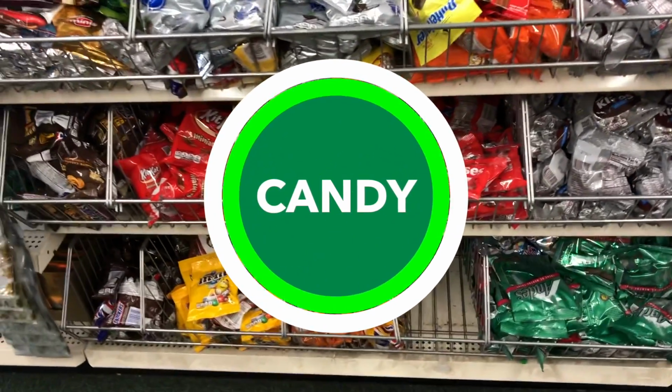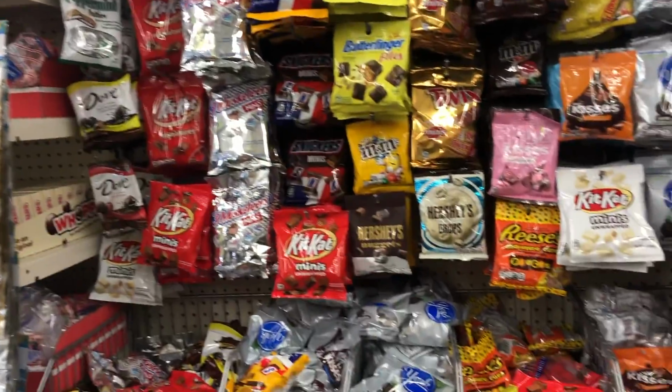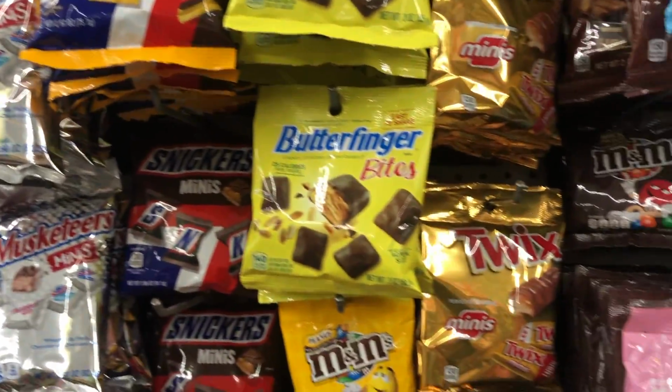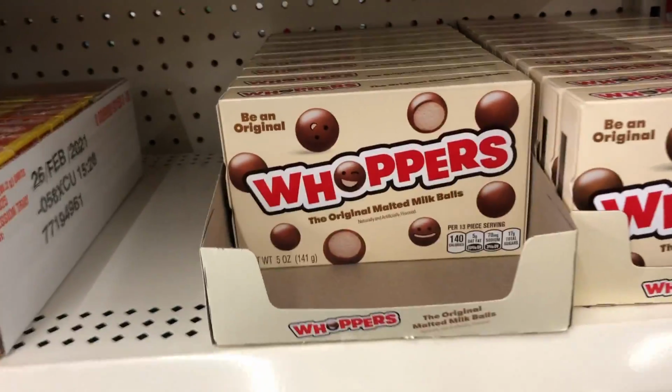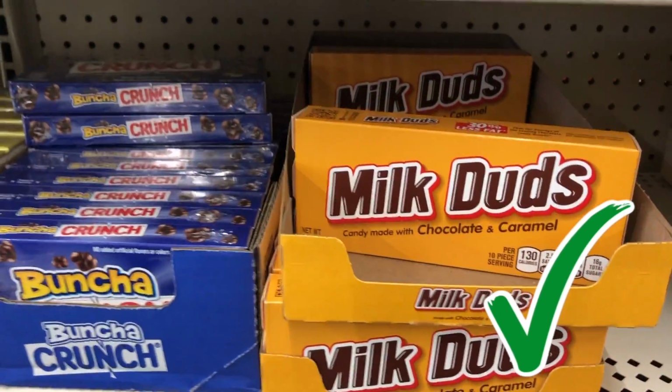Okay, safe transition is to go from snacks to candy. When it comes to candy, there's some items that are worth it and some are not, and the general rule of thumb that I have found is that the candies that are in the bag are not the best price. If you get bigger bags elsewhere, you can get a much cheaper price per ounce than the little bags that you get at the Dollar Tree. However, I do find that the boxed candy, the ones that kind of look like the movie theater candy, these are actually a pretty good price.